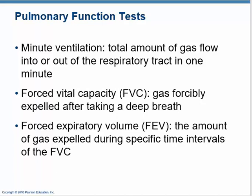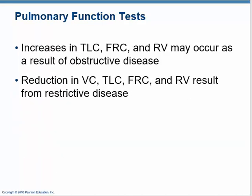If the vital capacity is big, but it takes a long time to get through that vital capacity, then we know we have obstruction. If the vital capacity isn't as big as we expect, then we know that we have restriction. The lungs aren't as big. Now, there's much more nuance than that.